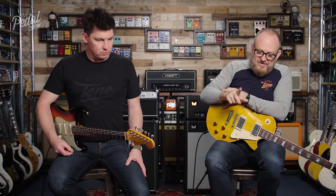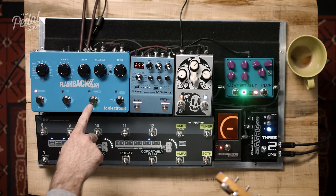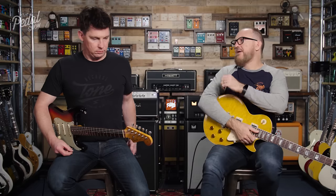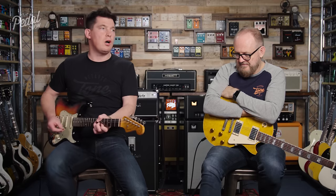But then they came out with these mash switches, which is basically an expression pedal in the foot switch itself. And I saw that and I thought, man, you guys are brilliant. It's such a clever thing to do, because an expression pedal's a pain in the butt. We should say that you can put an expression pedal into the PDF-1X as well to control the frequency, so you can do wah. Oh, cool! On it and other things.